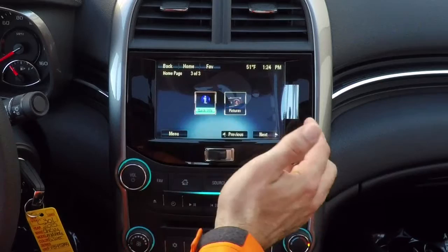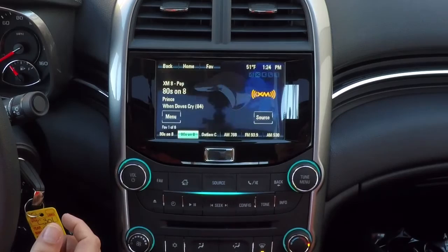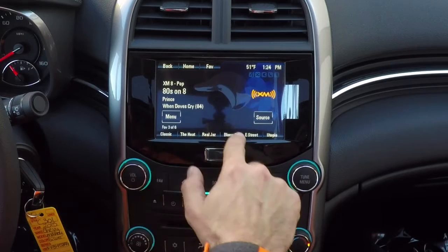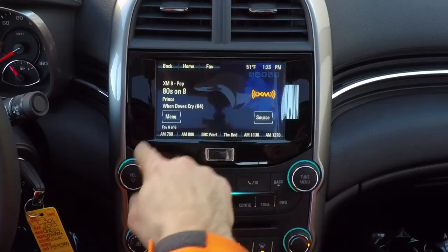A couple things I want to pull down on the radio also. You can pull up your favorites, so your presets. Down here you can actually store, there's 3 of 6, 4 of 6, 5 of 6, 6 of 6. This is all presets, 30 presets in there. So if you have 30 stations that you actually listen to, I for one probably never fill that many, but they're there if you need them.